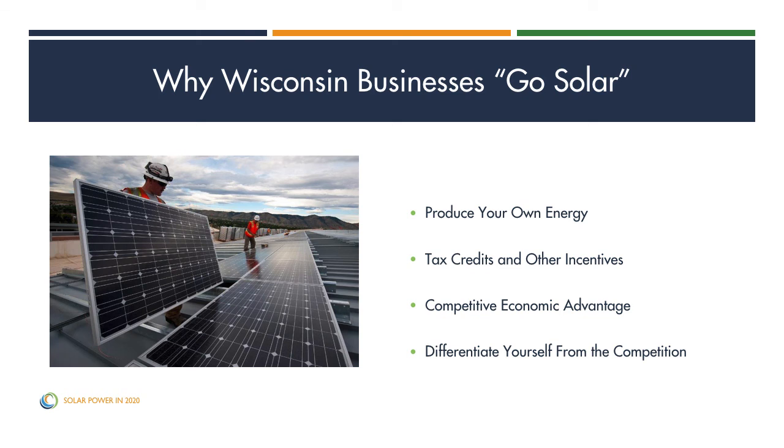So some reasons why Wisconsin businesses go solar. Again, in some ways, it's very similar to why a home would go solar. You can produce your own energy. You can be a bit more self-sufficient. With tax credits and other incentives, the economics of solar are much more appealing. This will create an economic competitive advantage for your business, and it also will allow you to differentiate yourself, hopefully, from your business competition as well.